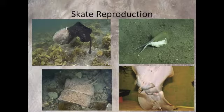These 3 are rays, which is what we have pictures for. For skates, we don't have any pictures of them actually doing it. This is the closest I could find. And it looks a lot more passive than what the rays are doing. But this is probably either pre or post copulation. Like I said, it could be pretty awkward.